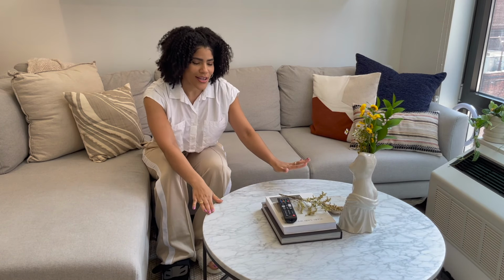Okay, next I wanted to talk about my coffee table. So I actually went through so much drama to get this coffee table. I always knew that I liked this one, but I really was trying to cut down on my expenses and just find a dupe version because I feel like marble coffee tables can be pretty easy to replicate. So I ended up ordering like 3 different tables before I went with this one.